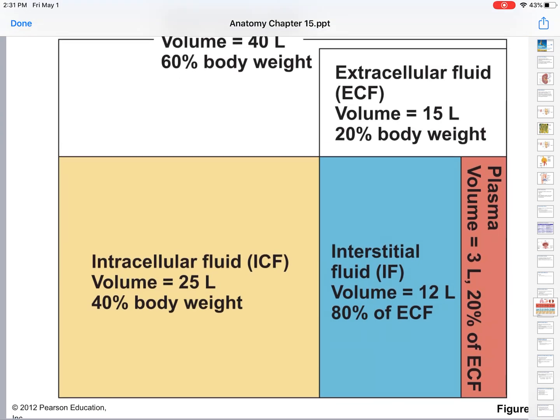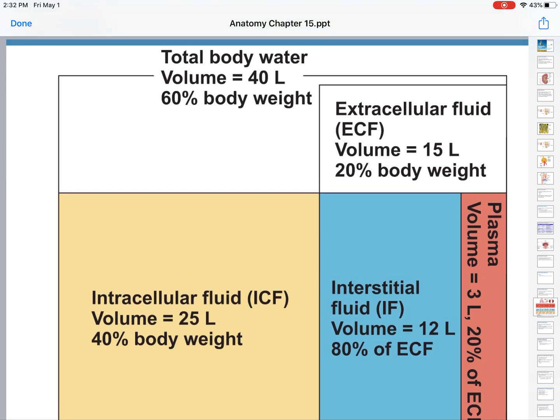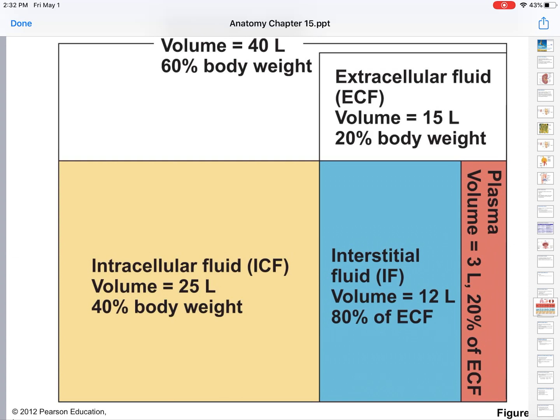About 40% of your body weight, about 66% of that fluid is intracellular fluid. About 25 liters of that. And then extracellular fluid, the other third or so. About 20% of your body weight, 80% of it is the interstitial fluid, stuff that you find in between the cells, your mucus, in between the tissue layers. Then, of course, you have blood plasma.